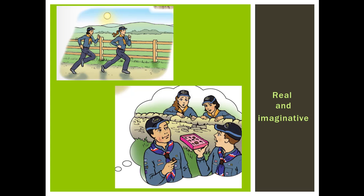There are 2 other pictures too. The first one, here we can see Jenny and her friend, they are running. And in the second one, we can see 2 teams, girls team and boys team. And it seems that the boys are eating a chocolate.